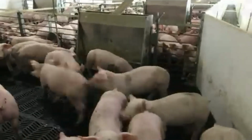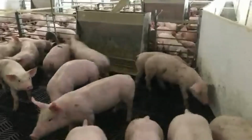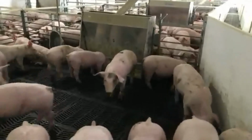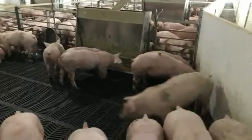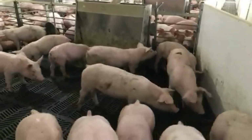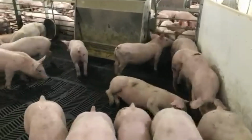So one of the first things, this barn is called a nursery. We'll get these pigs from a mother barn, and they're 2 weeks old when we get them, and they're about 15 pounds. So they're real little guys and gals when they come here. We'll raise these pigs till they're about 45 pounds, and they go to another barn called a finishing barn, and they get really big. This barn is designed for little guys and gals to help them grow.